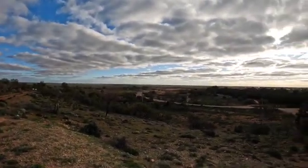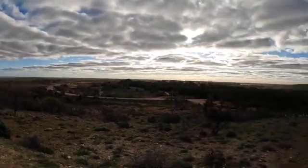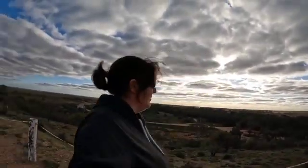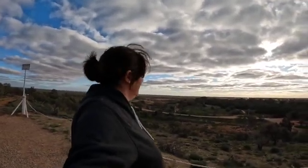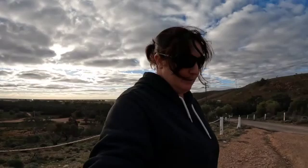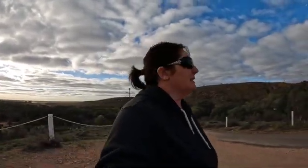Pretty cool. And then the Mundi Plains. It is beautiful. It is stunning out here. I'm absolutely loving this outback scenery. It is just beautiful. And it just gets better and better. There are some cracking spots. I'm really enjoying it.